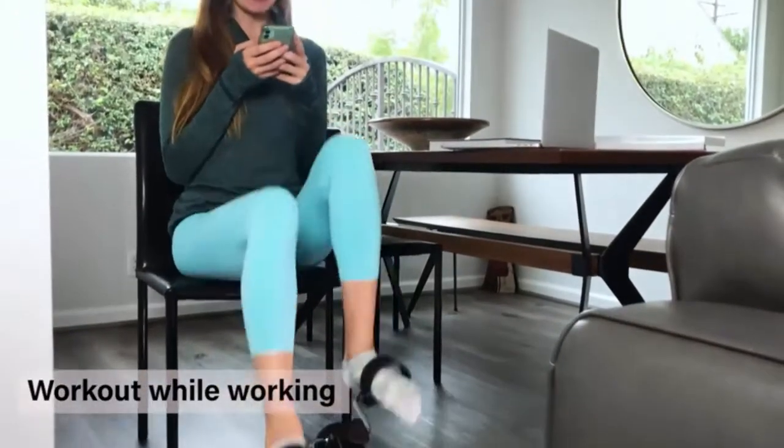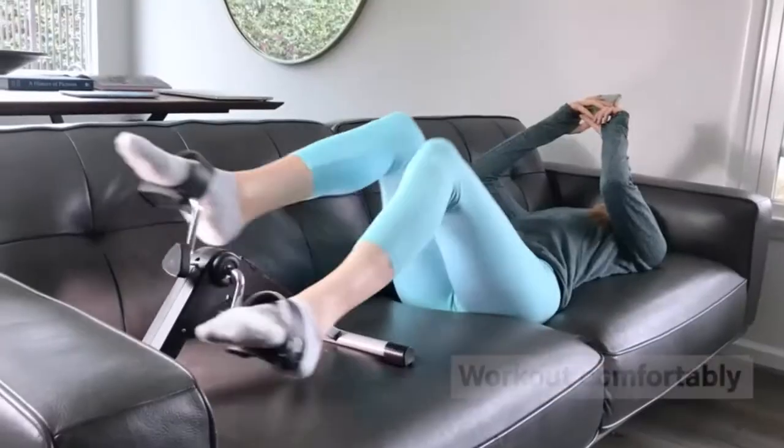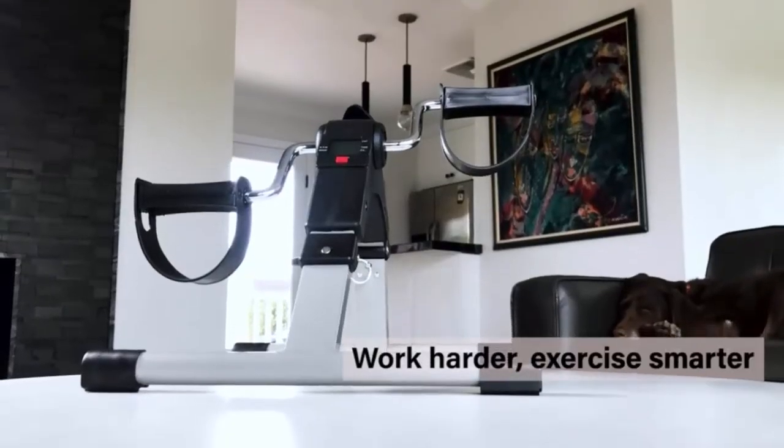Suitable for all levels of fitness, placing less stress on the body and potentially reducing the risk of injury. Also helpful to increase muscle strength. Multifunctional LCD display. The electronic display shows your exercise time.